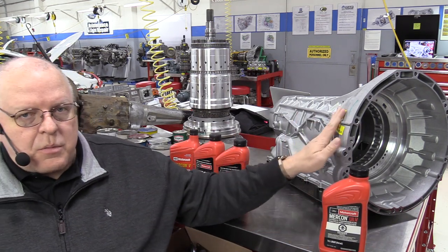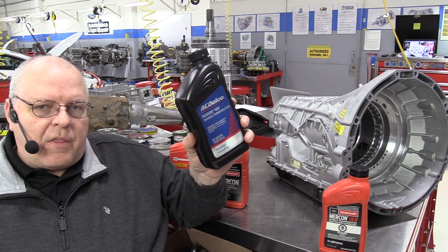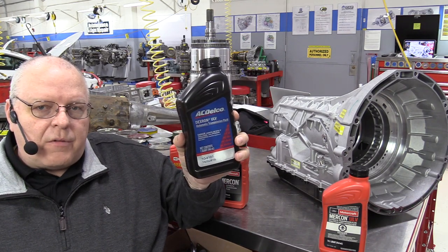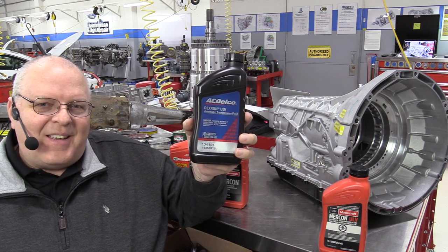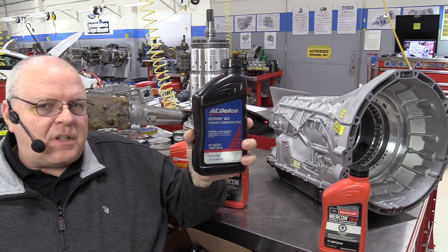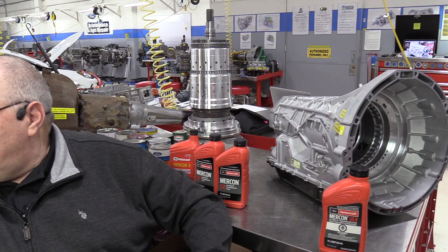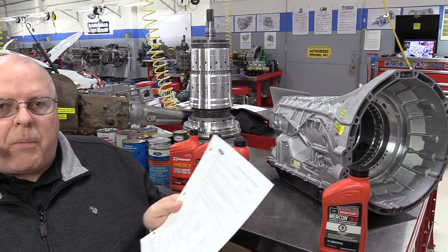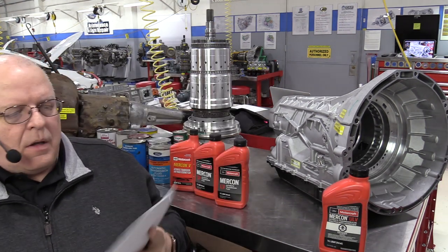Now, since this transmission came out, General Motors released some information on their ULV fluid saying that before putting this fluid in the vehicle, you need to shake it up to make sure that all the additives haven't separated and that they mix in with the fluid properly. I haven't seen that on the Ford side, but I suspect it applies since it's the same fluid and that fluid specification was actually written by Ford. Here's the actual Ford fluid specification right here.